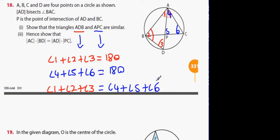Everybody happy enough with that? 3 angles in a triangle add up to 180. No problem there. Now, what Brian said is perfectly true. We already know that angle 1 equals angle 4. How do we know that?